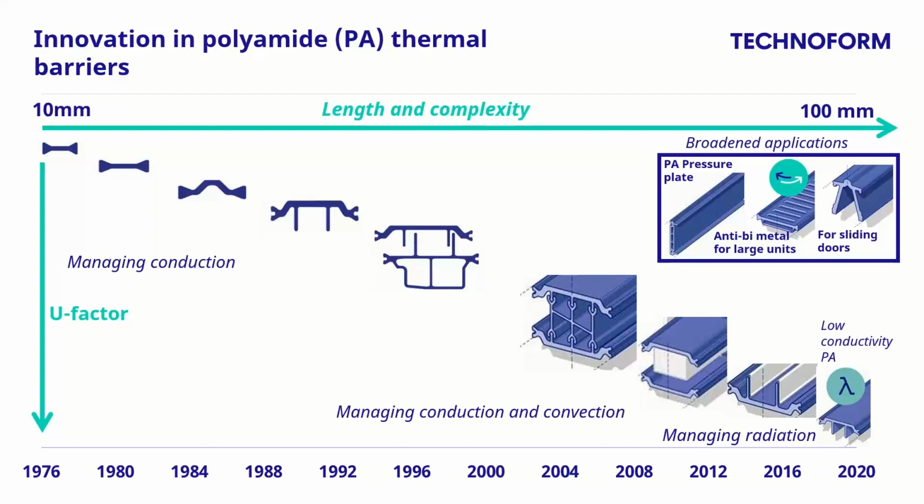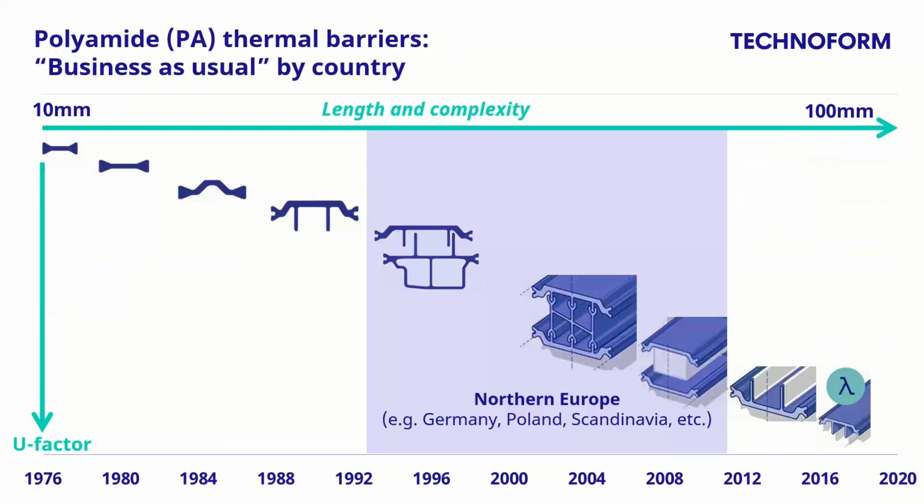In addition, there have been lots of application-specific innovations to allow polyamide thermal barrier technology to be applied to a much wider range of applications, including polyamide pressure plates for curtain wall, anti-bimetal systems for large windows and doors. So this shaded area represents currently the business as usual technology used in Western and Northern Europe. And the latest developments are used when higher performance is desired.